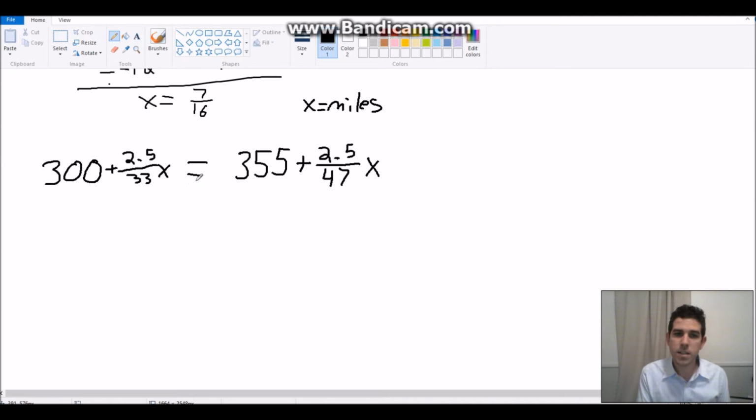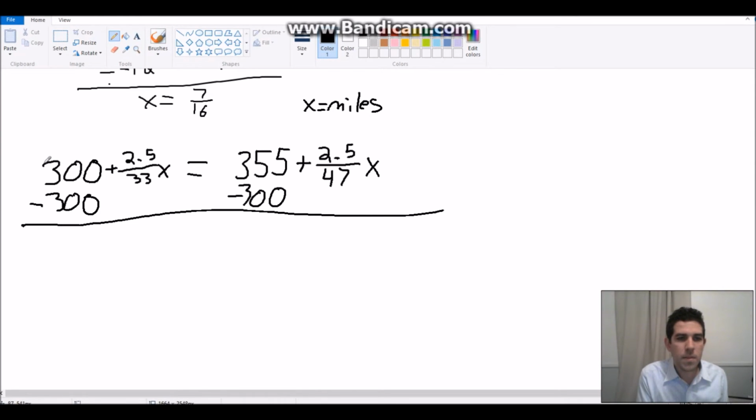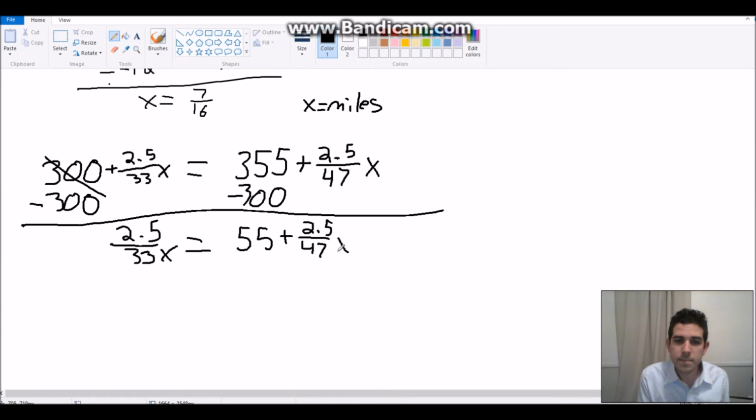But I set them equal to each other to figure out when will the cost be the same for a certain number of miles. How much driving do I have to do to make it worth getting the more expensive car? Well, here's a tough problem. Let's see if I can solve it using what we've learned. I will subtract 300 from both sides. And cross out my 300s, leaving my 2.5 over 33x. I'm left with 355 minus 300, which is 55. And here's my other slope, 47x.